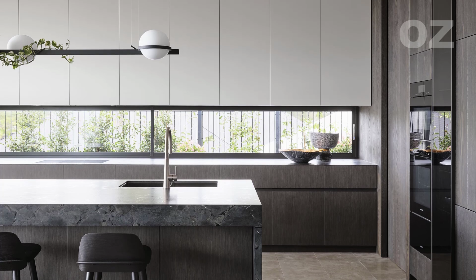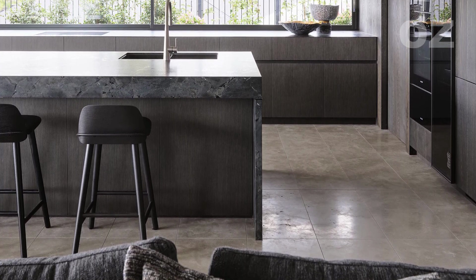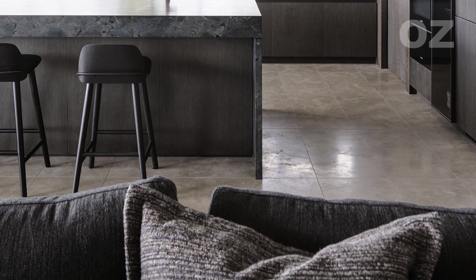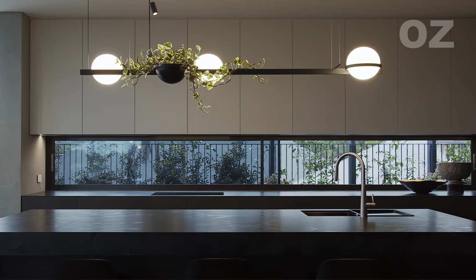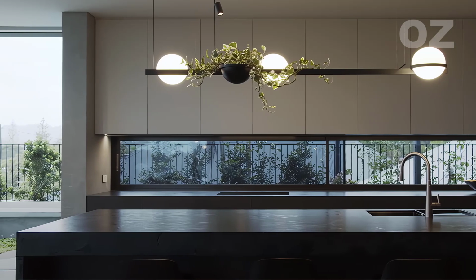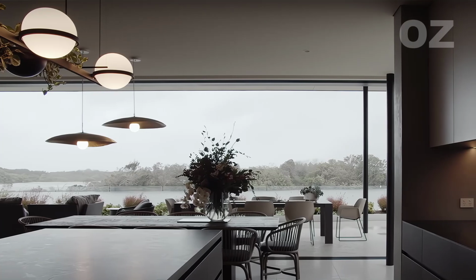The architects prioritized low-maintenance living, utilizing robust materials like dark timber and thin steel members that will age gracefully over time. The façade, characterized by expansive openings that seem to pull away from the structure, maximizes natural light and emphasizes the connection to the outdoors.